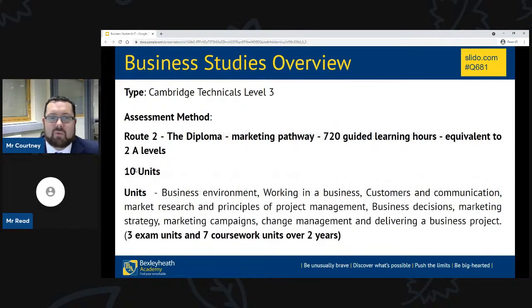The second pathway we've got is the diploma, which is the equivalent of 2 A-levels. So for this, you will have 8 lessons a week, whereas with the extended certificate, you will have 4 lessons a week. This looks at 3 exam units and 7 coursework units, but has much more of a focus on marketing as a function within business. So what this does now allows you to look at things like marketing strategies and marketing campaigns, including coming up with your own marketing campaign for a product.